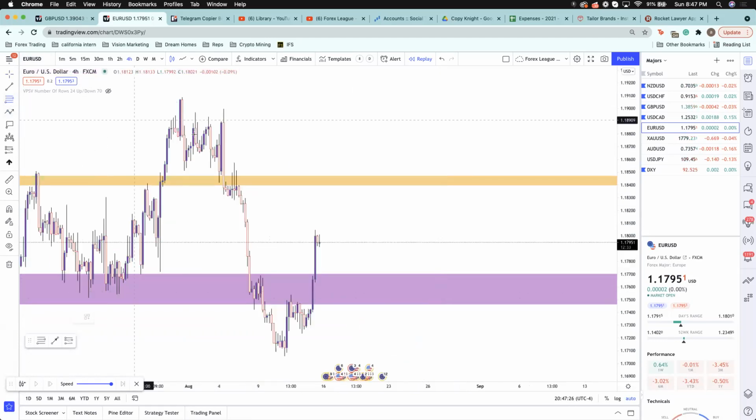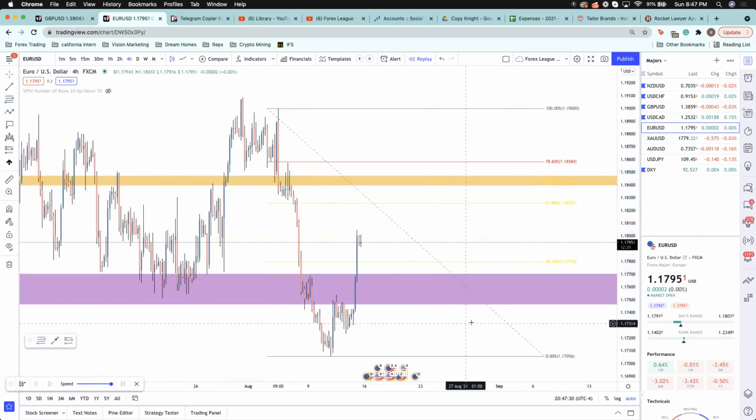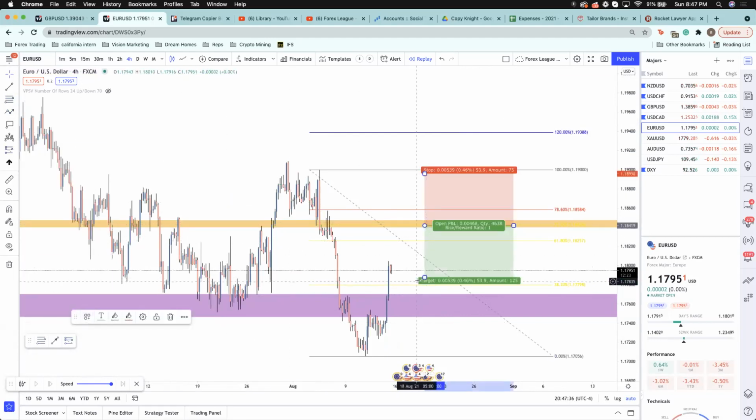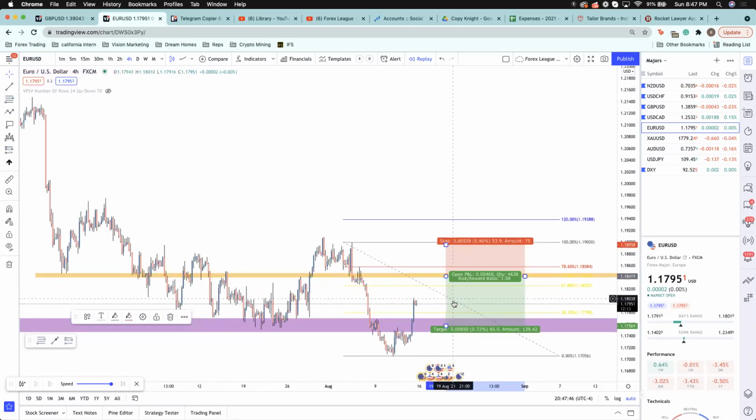So clearly I'm looking to take a short on this trade. But I'm not looking to take a short on it until it gets up into my zone. So I'd be waiting until it gets up into that area. This would be kind of my TP1. So I would want to base my stop loss around that.